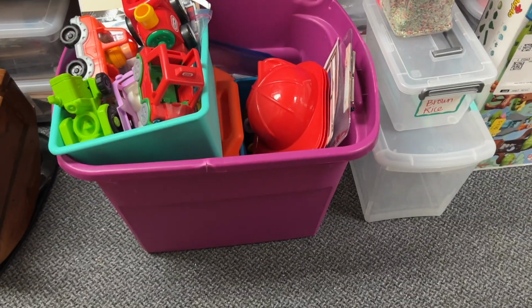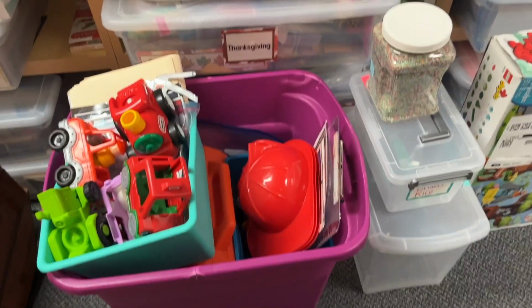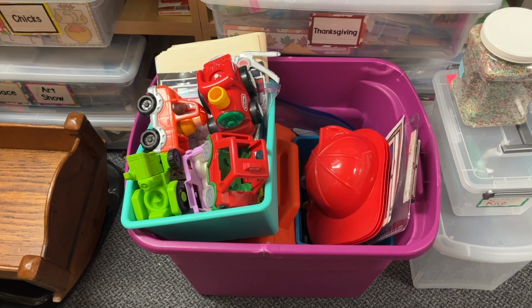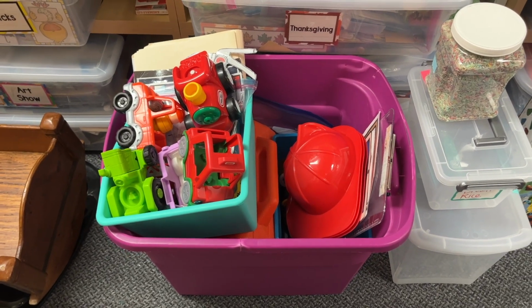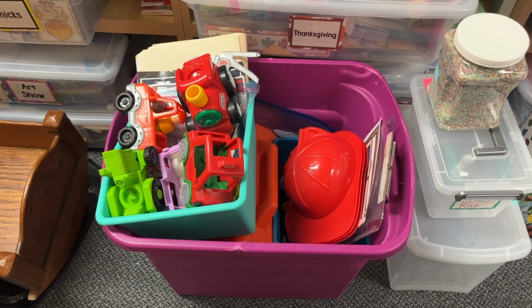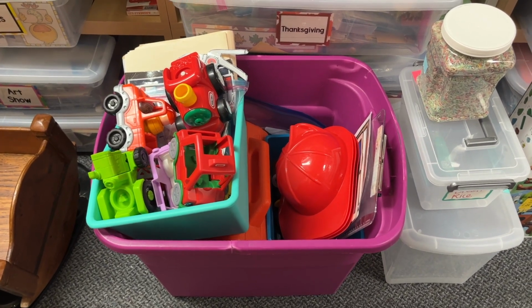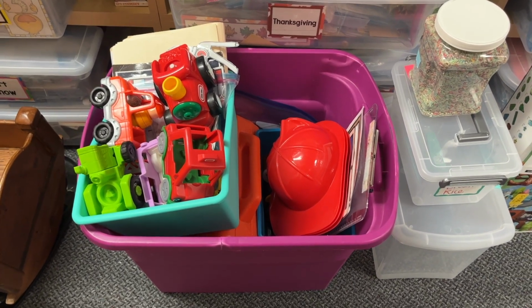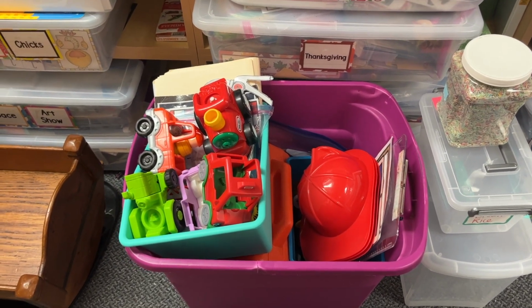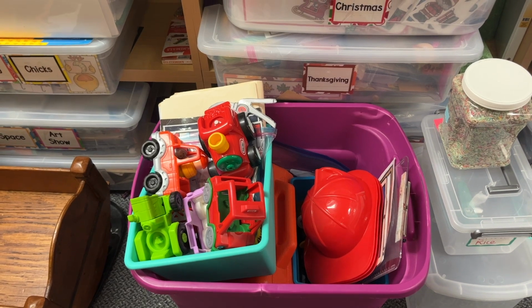Okay, guys, here is my infamous back room. See this purple tub? This is all full right now of our community helper stuff that my aides didn't know where to put. So I will put this stuff away probably tomorrow. I could stay and do it today, but I have things I want to do at home, and it is Sunday. But I will put this stuff away, and I will start putting the things that I want to use next week for dramatic play and the block table.